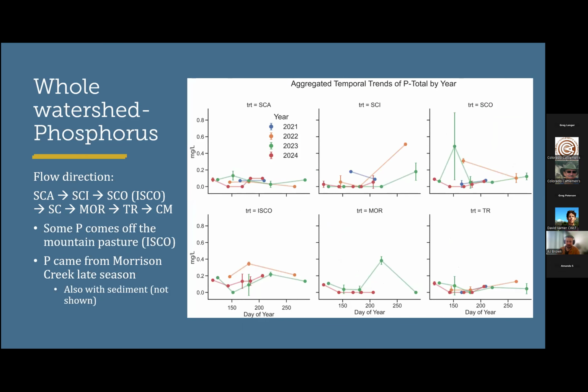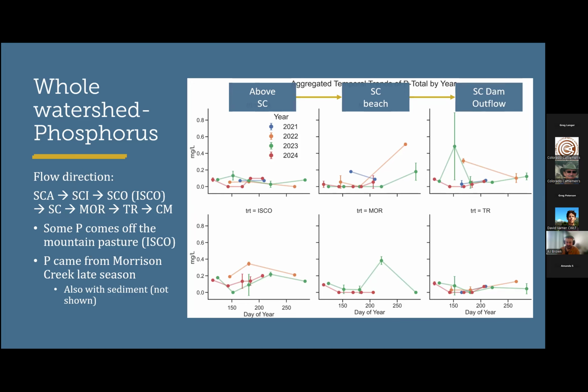Same thing, we'll do it quickly with phosphorus. What you notice with phosphorus is above Stagecoach, there's kind of a baseline level, around the 0.1 parts per million level. This is total phosphorus. It just kind of hovers around this level. And then you go to the beach, occasional spike at the end of the season. That could be like we sampled some algae or something too, but that's to be expected. That's when it's eutrophied. And then we have the outflow of the dam.